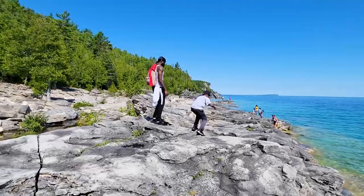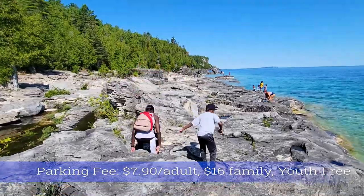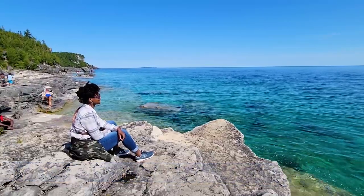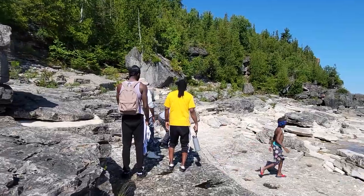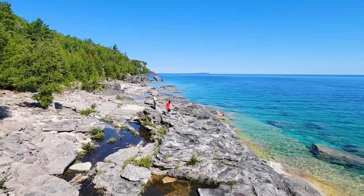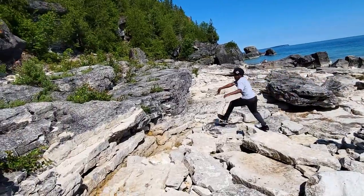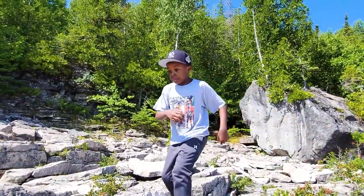Your parking pass is for Halfway Log Dump as well as Singing Sands Beach, but you only get a specific time slot for Halfway Log Dump. So it's a 6-hour time slot, either from 7 a.m. to 1 p.m. or 2 p.m. to 8 p.m. It was quite the workout walking along these steep rocks, but it certainly was worth it for these views. And Keenan totally enjoyed practicing his parkour here.